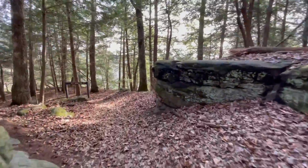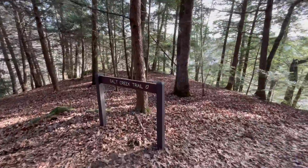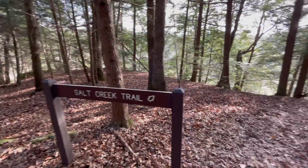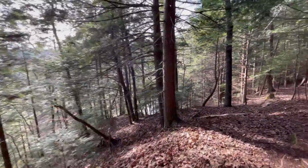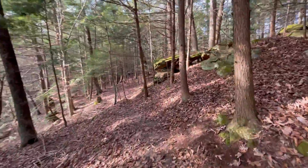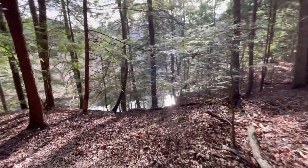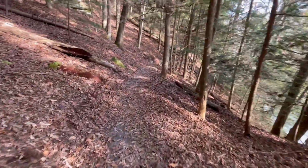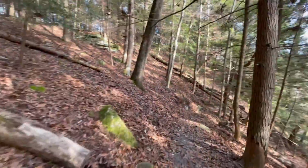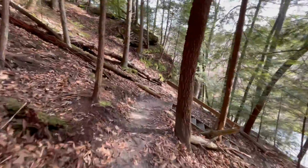So this part of the trail is where things start to get really interesting. First time you're here, if you go down this way, you think, it's nice enough through the woods. But then you find those rock outcroppings, and then you get some downhill action going here, overlooking the creek. It's absolutely beautiful. This was in mid-December when I took this video. Beautiful sunny day.